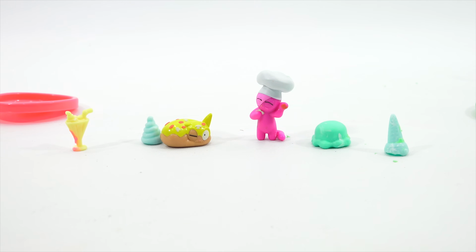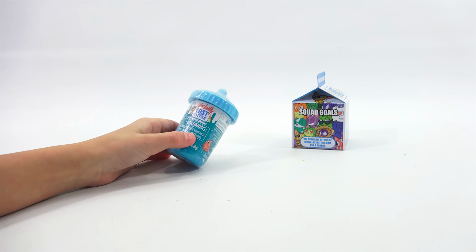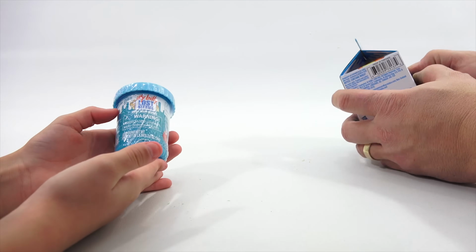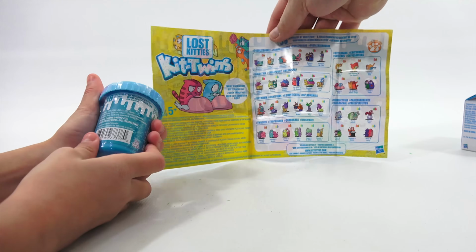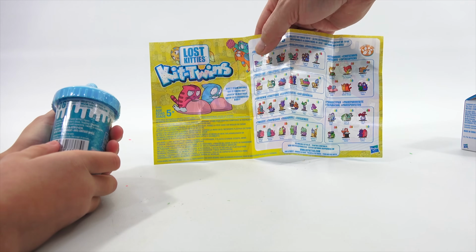Move these out of the way. We'll come back and we'll open up another batch here. All right, we are back, and we are going to be checking out Itty Bitty Lost Kitties and the regular Lost Kitties pack. Now, I did not show this from the last one, but that was the Lost Kitties Kit Twins. So there's all the sets of twins.